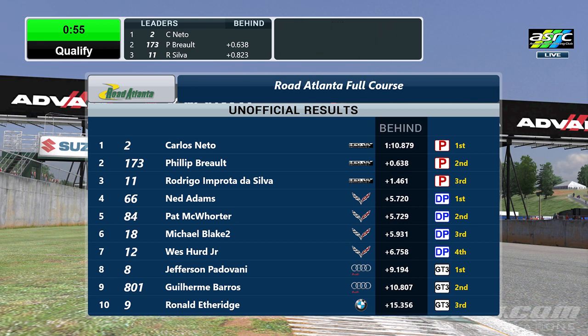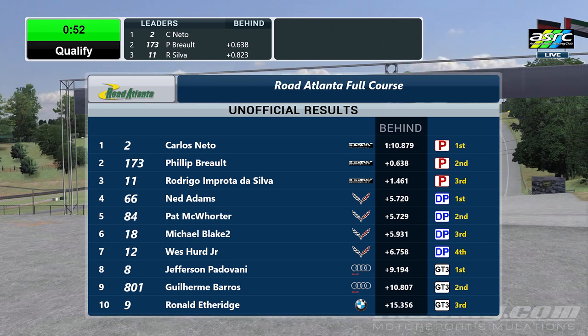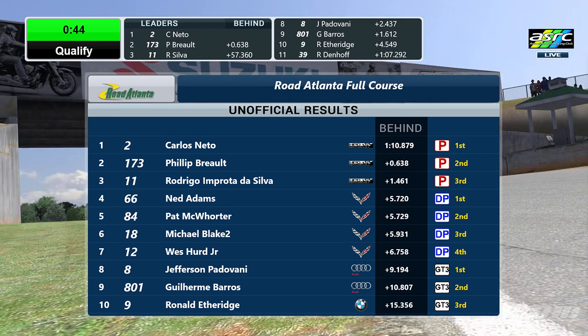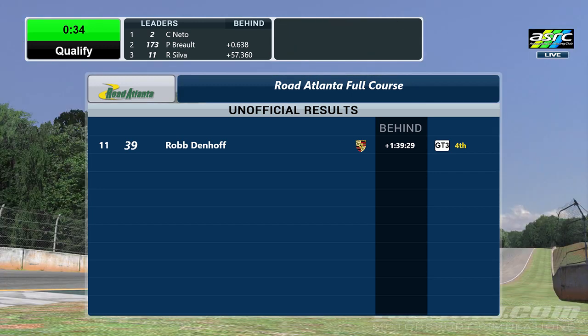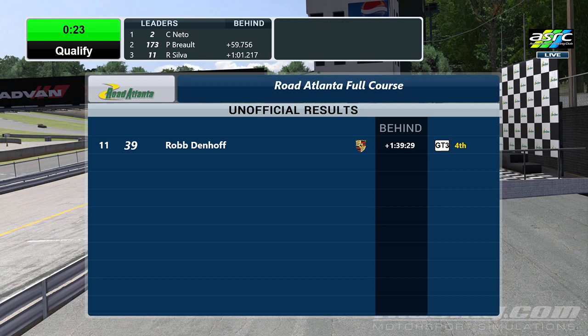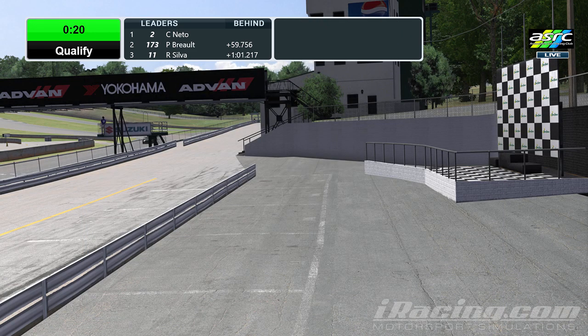Moving on to the GT3 category, Jefferson Padovani currently on pole for that class, followed by Guilherme Barros in 2nd, Ronald Etheridge in 3rd, and Rob Denhoff in 4th, the only Porsche competing within tonight's race. So that should be interesting to see how he sticks in, and how all three GT3 cars stack up against each other. That is our official qualifying results from Road Atlanta, coming to an end with 20 seconds remaining.